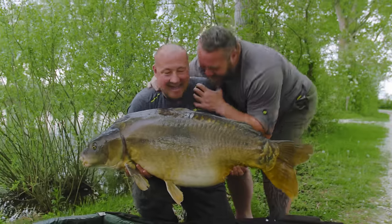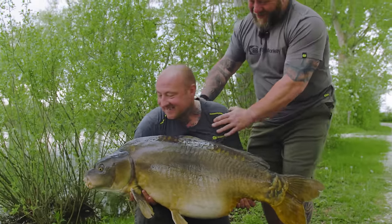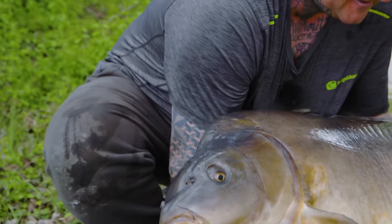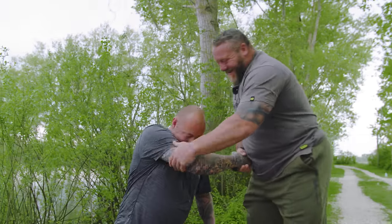Mate, it was so exciting. Look at it. I know. It's a proper lump. It's massive. Buzzing for you. Look at it. It is a proper tank. What a weapon. Look at that. What a carp. Well done, mate. Proper. Well done, mate.